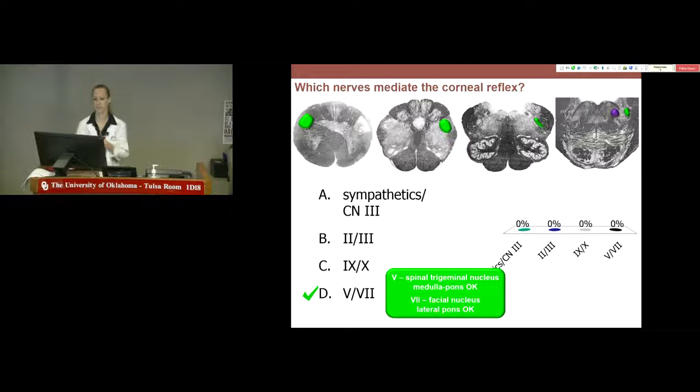Okay. When these guys are stained, the white-gray matter color is kind of inverted? Yeah. Like gray is... Yeah, because this is a stain for myelin. Okay.